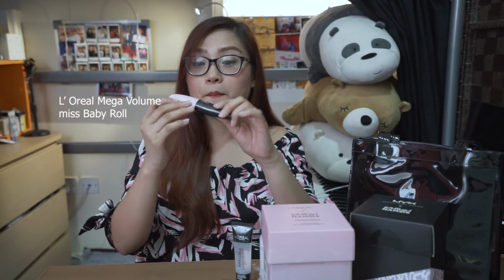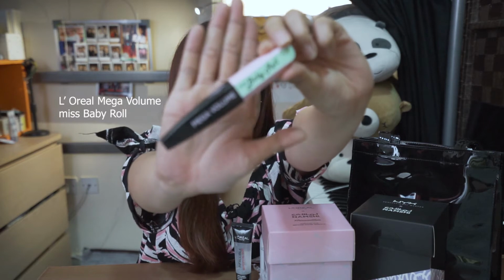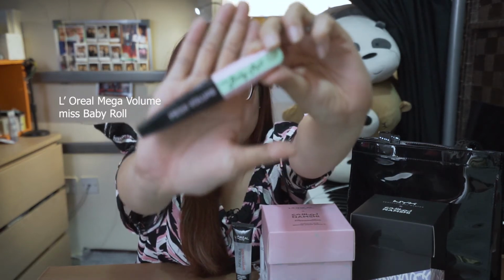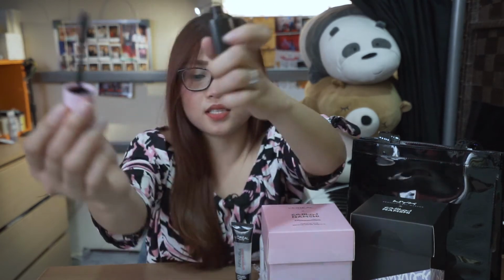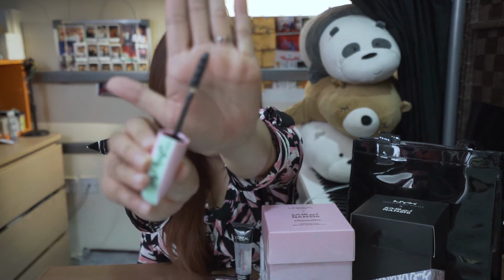So the next item is the Mega Volume Miss Baby Roll Mascara. So this is a mascara. Here it is, guys. I hope you can see it. Let's just see what the wand looks like. Oh, guys, see, this is what the wand looks like. I hope you can see it. Wait, I'm gonna show you. I'm amazed. It's my first time to see this kind of wand. There.